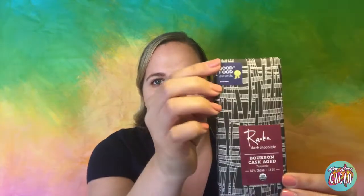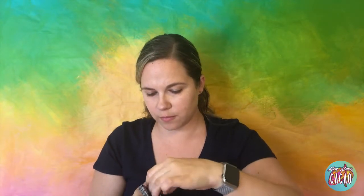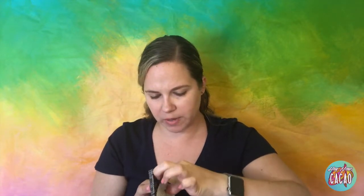So here's the packaging again. Pretty cool, high contrast graphic logo. And then it's got its Good Food Award winner emblem on top. And I ripped it a little bit. Trying not to rip it. Okay. Well, it looks like there's some extra content on the inside. Let's take a look at what it's got.